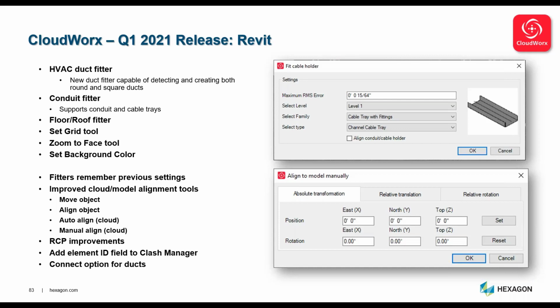So hopefully you know that if you've got an RCP file, you can also use CloudWorx, and you can use all the tools in CloudWorx on that RCP file. Plus, we've updated the functionality within Clash Manager to add element IDs as well. But I would suggest if you're interested in CloudWorx for Revit, then I would have a demo, and there's plenty of video material out there which is really good at guiding you through what we've done.